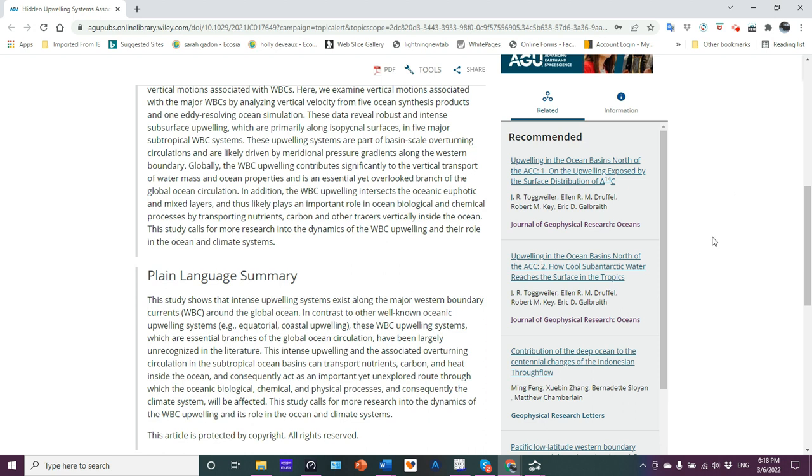That is something, an area of research that really needs to be done, because I can see that happening. I can see this being a situation where you hasten the re-input of heat and CO2 back into the atmosphere. And we know what that means. You increase the warming rate.